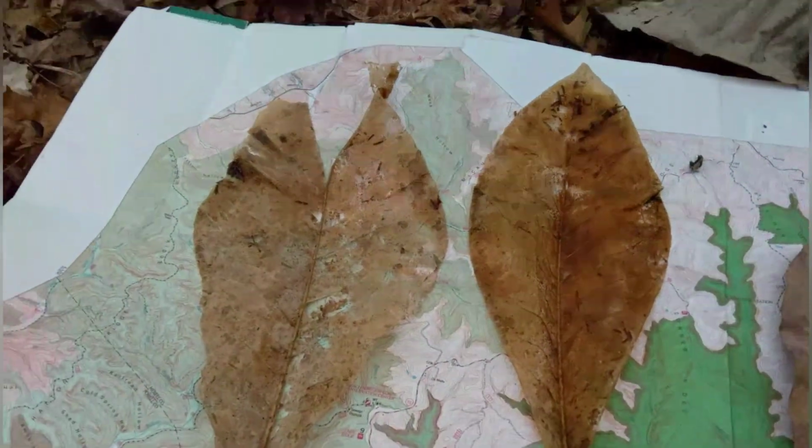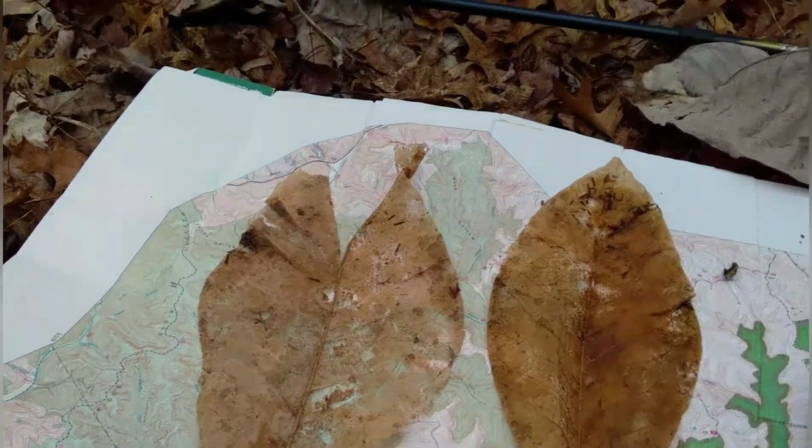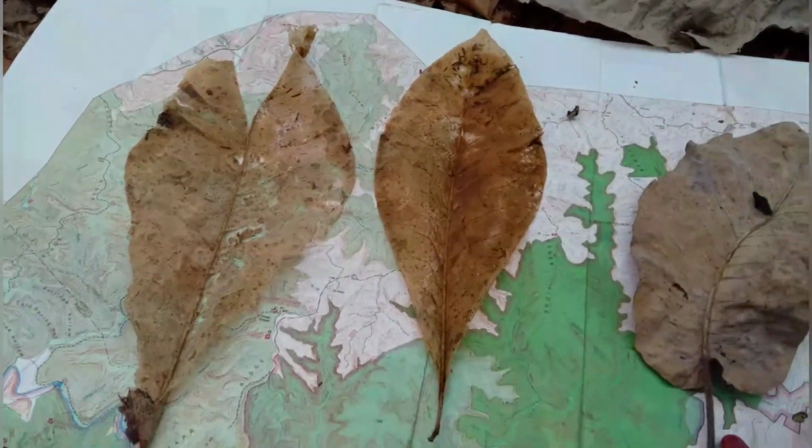It has decayed quicker over this winter than the big leaf has, so the umbrella doesn't stay around as long, and it doesn't look like it's polluting the woods visually.